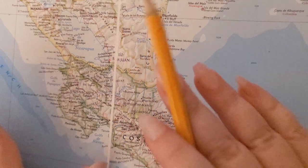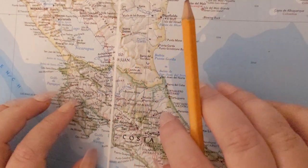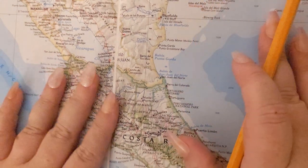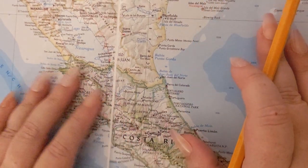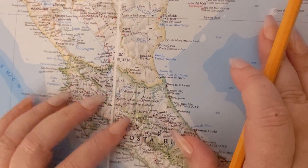But history of Alajuela, before I get carried away talking about water parks. This area was very thickly populated with native tribes before European contact.